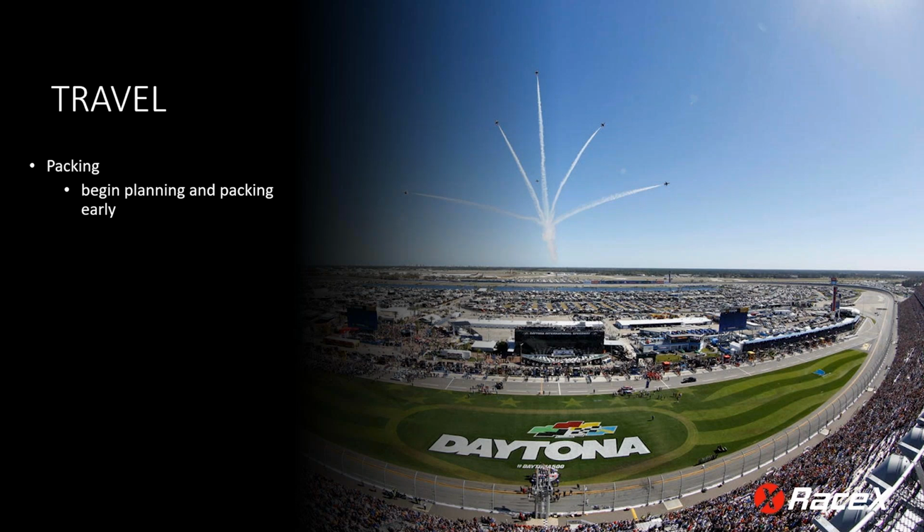Chances are you're going to be spending several nights away from home, so you've got all those sorts of things to bring. But then you've got to also include your swim, bike, run, nutrition, recovery, all those things. So my recommendation is to begin planning early and utilize a list. Make a list of everything that you'll need: your clothes, your gear, your food. Make sure that you don't forget anything, and plan ahead as far as that goes.